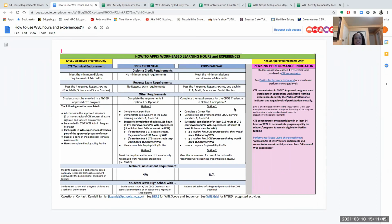And then finally, the last column goes through the NYSET approved programs only, the Perkins performance indicator. This is where I think folks had been tripped up earlier with the mention of the 54 hours. Students must have earned 4 CTE credits to be considered a CTE concentrator. This is the term that we're using for all of the students that are being considered moving toward the CTE endorsement at the end of their time in school.